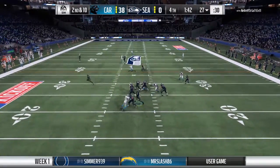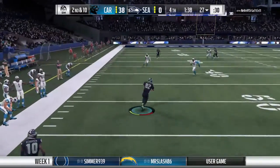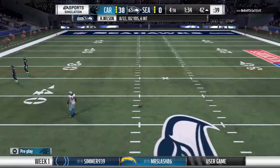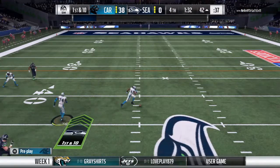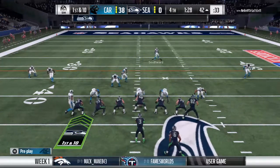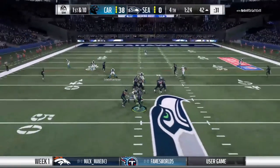Now Wilson, forced out to his left. And to the left side here, Wilson. And he's taken down, but not before getting this across midfield and just shy of the 40. Give him 30 yards there. Nice game there, partner, but you and I both know that won't do anything for the final score. They're not going to win this one.